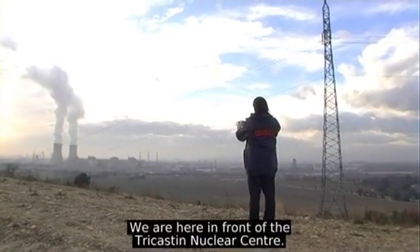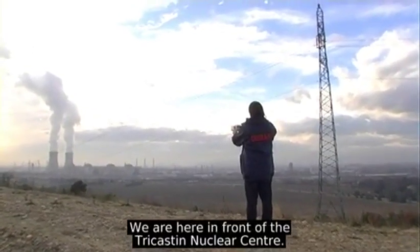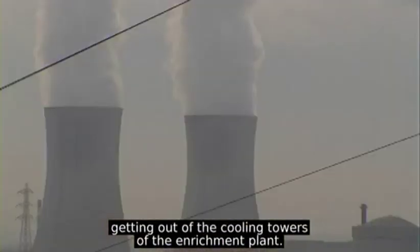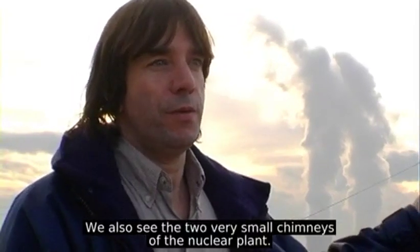We are here in front of the Tricastin nuclear center. We can see the water vapor getting out of the cooling towers of the enrichment plant. And we also see the two chimneys of the nuclear plant, very small chimneys.